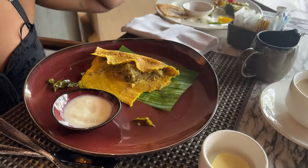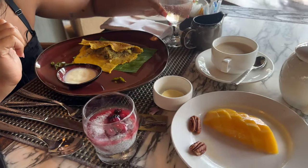Chef ने हमें ये चीला बना के दिया है, which I did not think would be good, but it's actually really good. I usually don't like chilas and all.